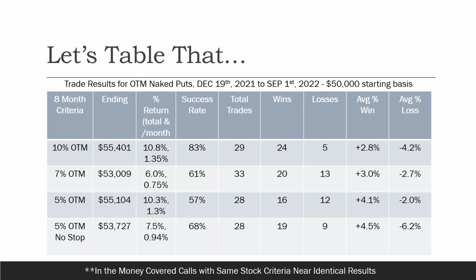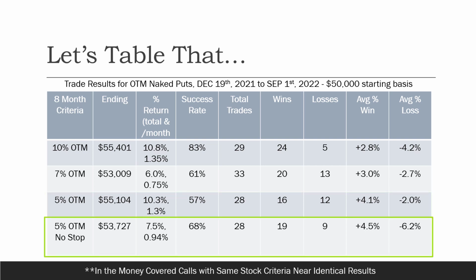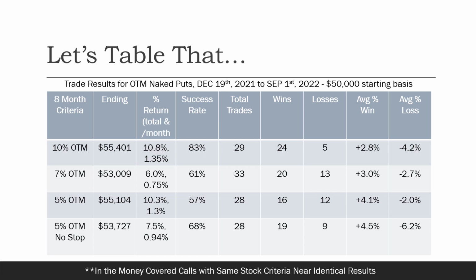And if we took out the stop and just let the positions go, we lower the return to only 7.5%, 0.94% per month. We increase the success rate of the 5% out of the money from 57% to 68%. We slightly increased the average win to 4.5%. We more than triple the average loss to 6.2% on the 9 trades that moved against us. Because there was no stop in place, larger losses were realized. In-the-money covered calls, with the same stock criteria and the same percentage in the money, of course, had near identical results, as they are parity trades of one another.